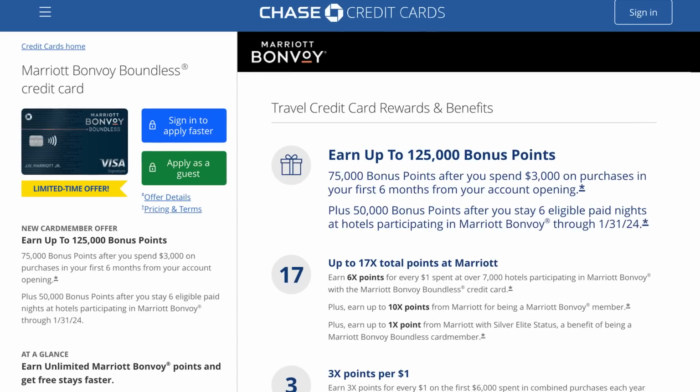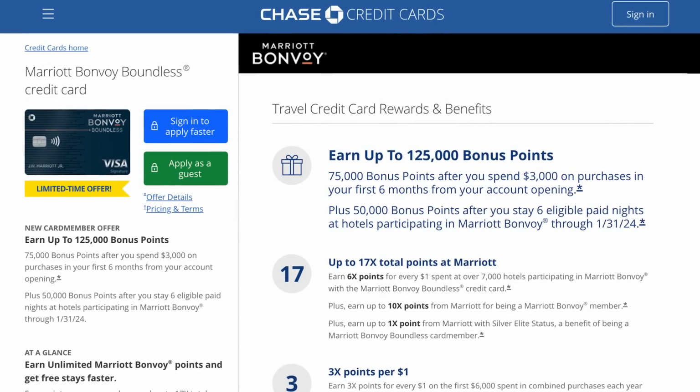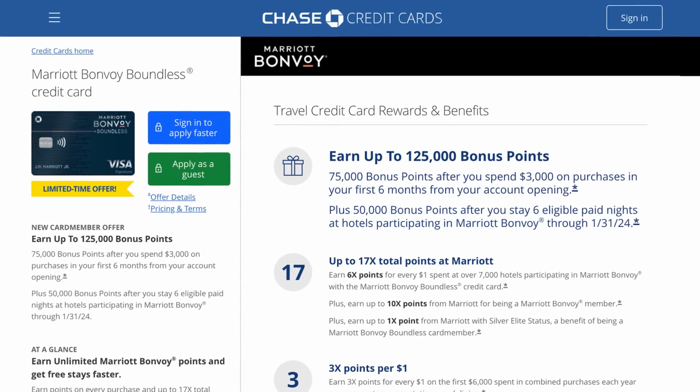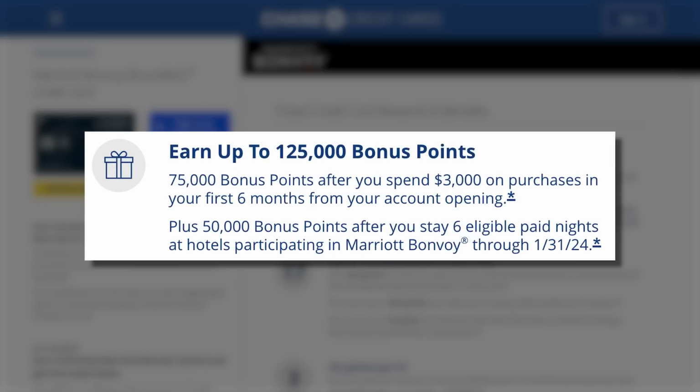Now, even though you could get any one of these cards, I'd highly recommend the Chase Bonvoy Boundless card as the entry point for the Chase Ritz Carlton card. This is because at a $95 annual fee, this card offers the best value as compared to the other two cards, and there's usually fantastic limited time sign-up bonuses to make this card worth it in the first year, which, in terms of getting the Ritz Carlton card, is the only year that matters.